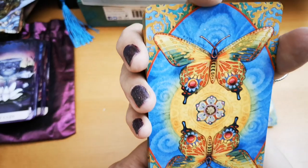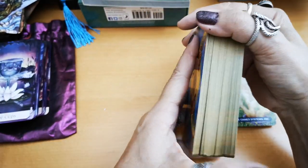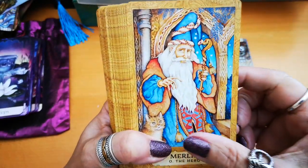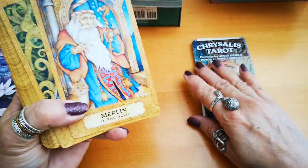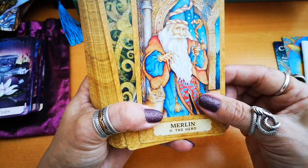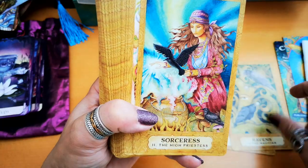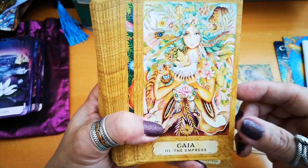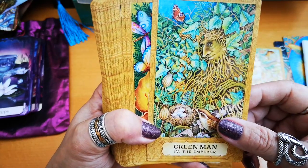The gorgeous bags, look at this. The colors are great. And then here I edged it in this beautiful color. And the cards are just gorgeous. They are not the normal names, the names are changed. And here Merlin is the Fool, the Hero, and this is the Magician. The Sorceress is the High Priestess, so gorgeous and pretty. The Empress is Gaia, and then the Green Man is the Emperor.